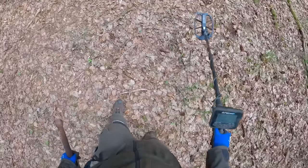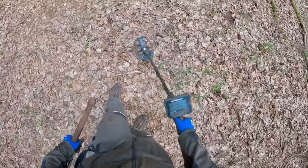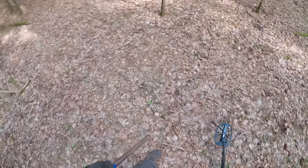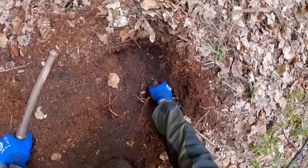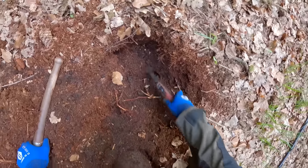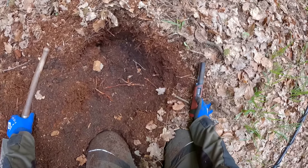Okay, so I just encountered this massive signal. It's pretty deep in there, so I think I'm gonna skip the time a bit here for you guys and see if I can get it out. Oh, look at that! The pinpointer is all the way in there. Wow, it's really deep. Damn, that could be something good.